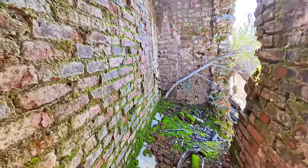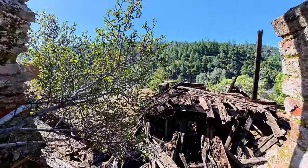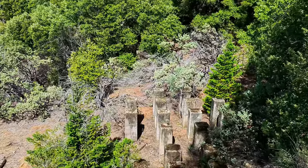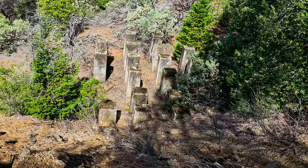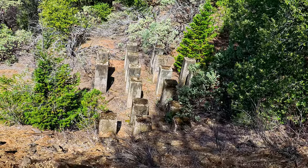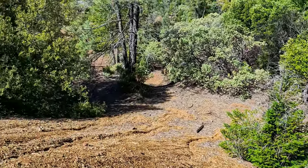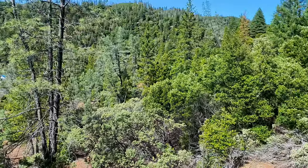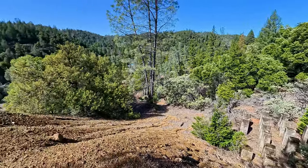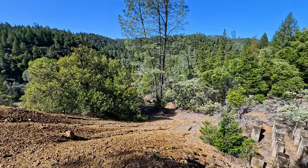Wow, it's cool in here. It's almost cold in here, actually. That is neat. Check that out. Those are like 5-6 feet tall. Must have held something up. There's a little trail leading down that way. Pretty neat. Let's keep going.